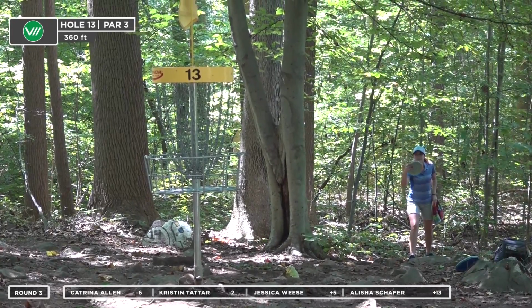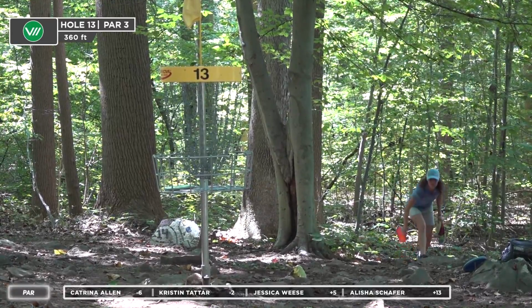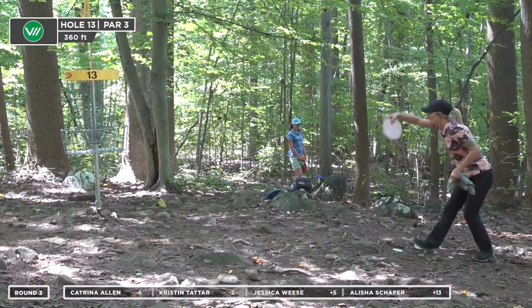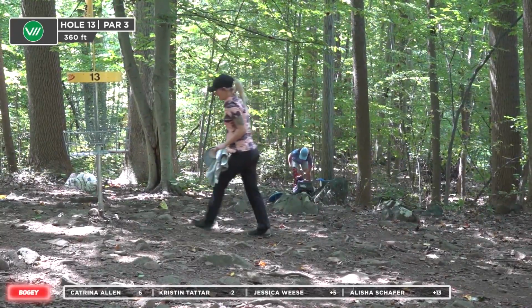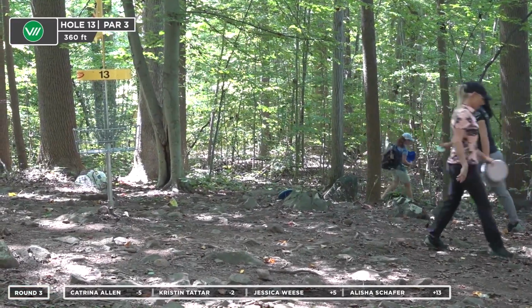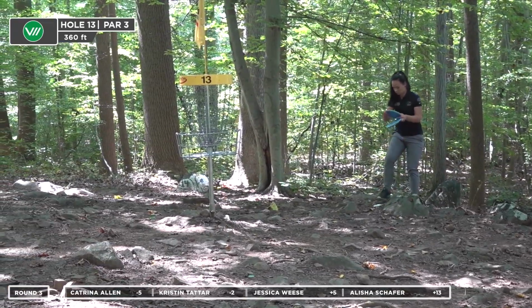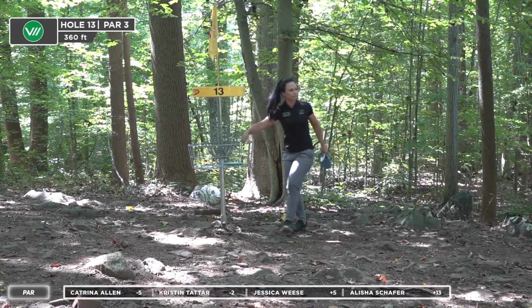This is Jessica for her par. A high right chain, bring it on in. Catrina with the right amount of power finds it. She'll walk away with just the bogey, but that's going to give up a stroke here to Kristin.